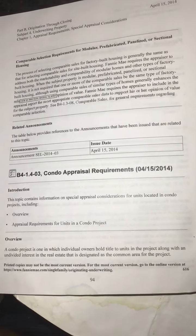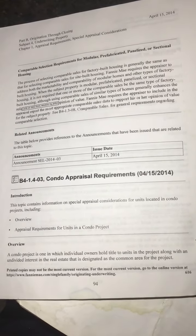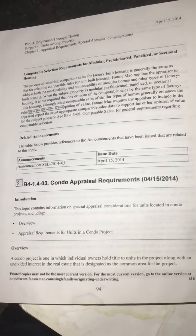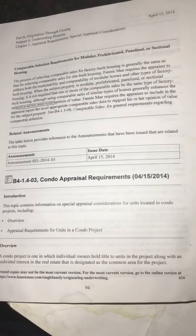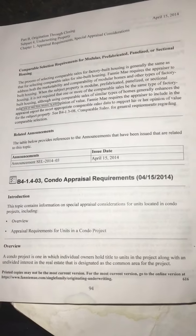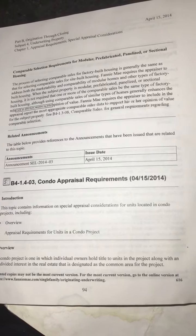Introduction. This topic contains information on special appraisal considerations for units located in condo projects, including overview, appraisal requirements for units in a condo project. Overview. A condo project is one in which individual owners hold title to units in the project along with an undivided interest in the real estate that is designated as a common area for the project. Page 95.